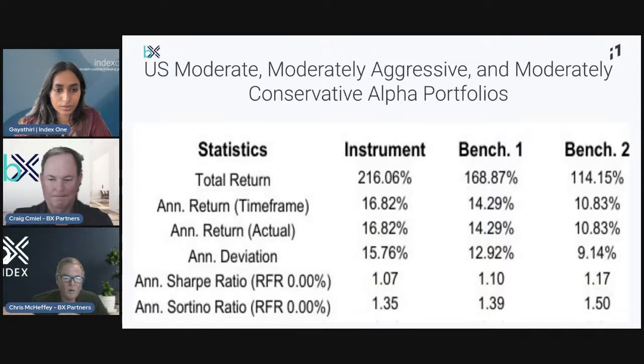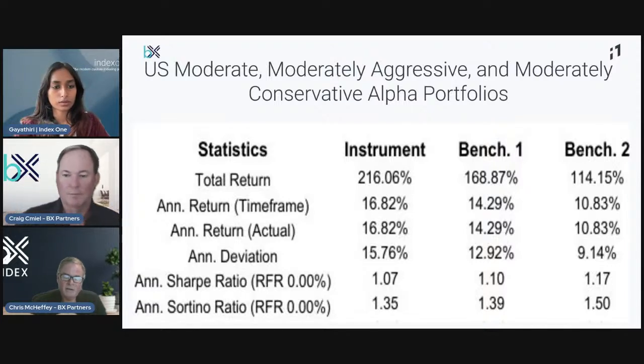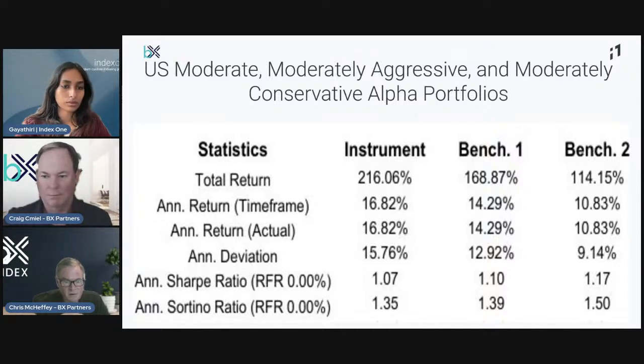So this is just a quick look at the 3 different risk levels. The column labeled instrument is the most aggressive, that's the 80-20. The middle column is the moderate, the 60-40. And the third column is the moderately conservative, which is the 40-60. So you can see exactly what you'd expect: higher returns and higher risk from the most aggressive model, medium returns and medium risk for the moderate model, and lower returns and lower risk for the more conservative model. And you can see the standard deviation goes from 16 to 13 to 9, which is what you'd expect and hope for.